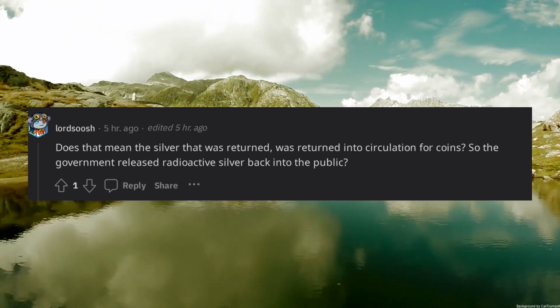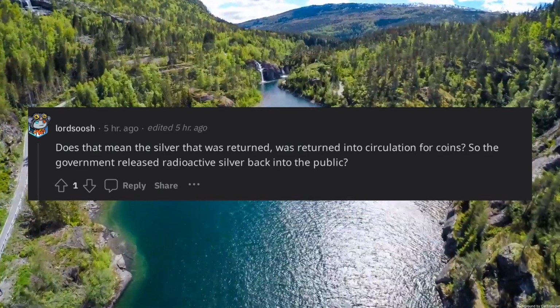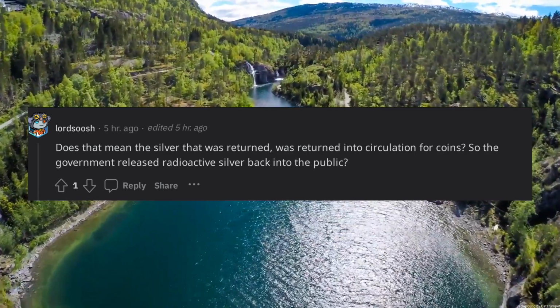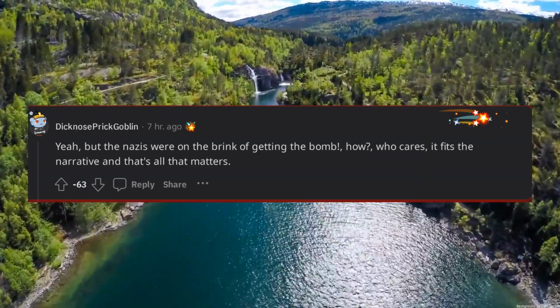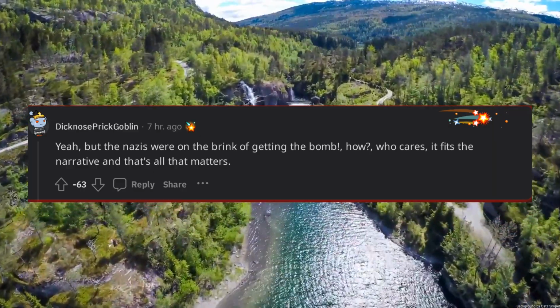Does that mean the silver that was returned went into circulation for coins? So the government released radioactive silver back into the public? Yeah, but the Nazis were on the brink of getting the bomb. How? Who cares? It fits the narrative and that's all that matters.